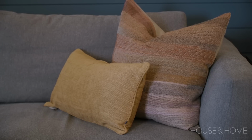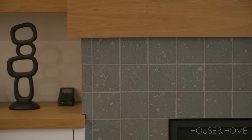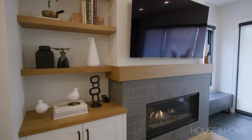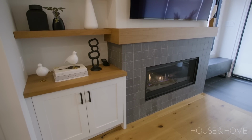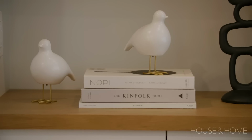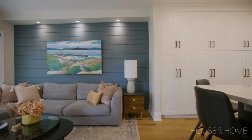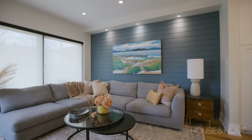For the fireplace surround, we went with a natural tumbled stone to bring in that organic element. We also have a custom wood mantle, as well as a custom wood shelf to the side. The lower allows the family to have some storage, while we have open shelving above so they can display some of their personal items. Instead of doing the classic white shiplap, we decided to paint the wall in a saturated blue color to bring in some of the beach element, as well as to help the artwork pop.